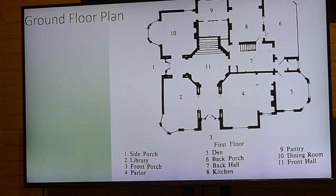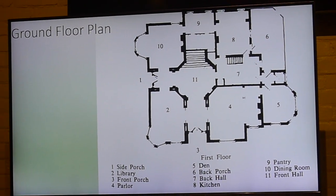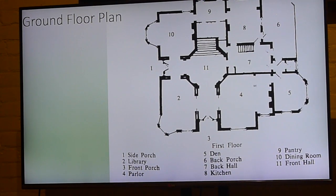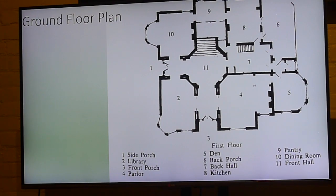The mansion is 3 full stories with an attic and a full basement. There are 22 rooms and 15,000 square feet. Depending on how you count them, there are 6 main rooms on the ground floor, if you count the butler's pantry as a usable or full room. 6 rooms on the 2nd floor, if you count the palatial bathroom. Because I used to be a realtor, you don't normally count bathrooms. And there's 6 main rooms on the 3rd floor.